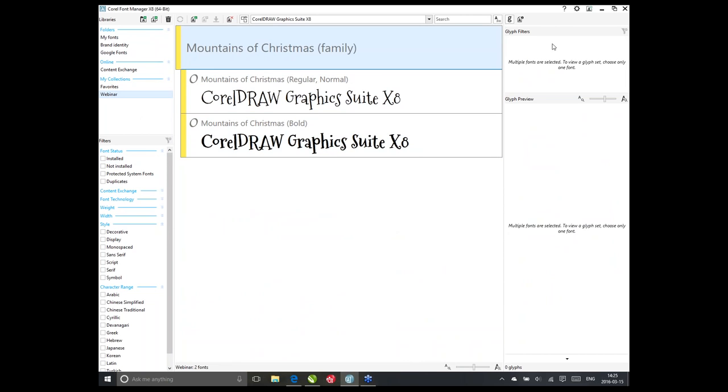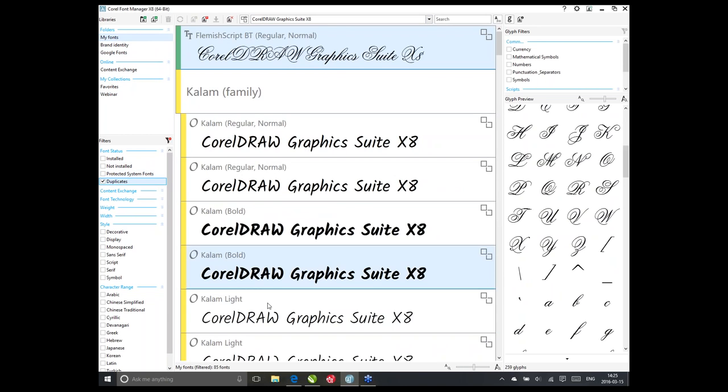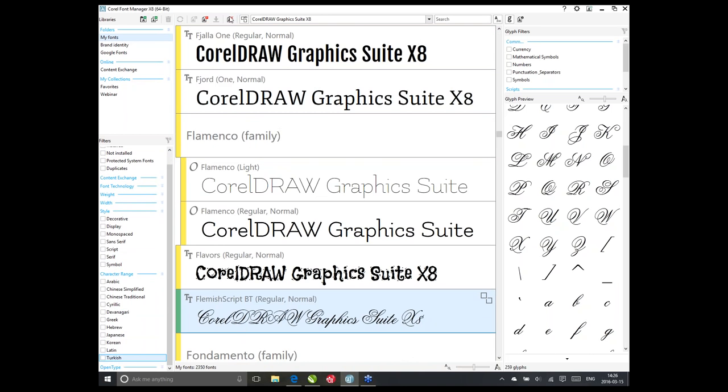If I reset all my filters, I can also show in my application and all my fonts, show me the duplicates. So here I can see which are the fonts that I have on my system that are duplicates, and I can see where they're installed. I can now delete them, clean up my system, and find them out. I can look at much more technology and much more options, which character sets, etc. All of this is available.